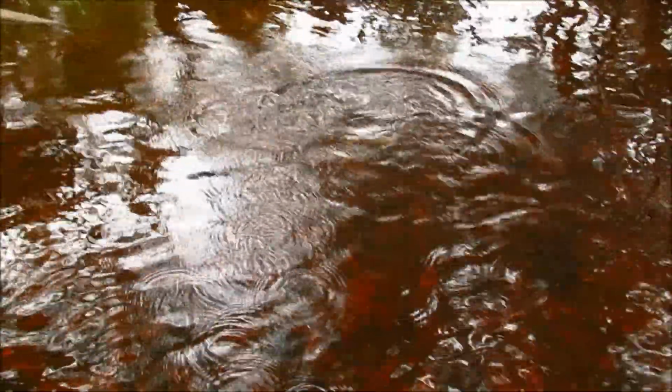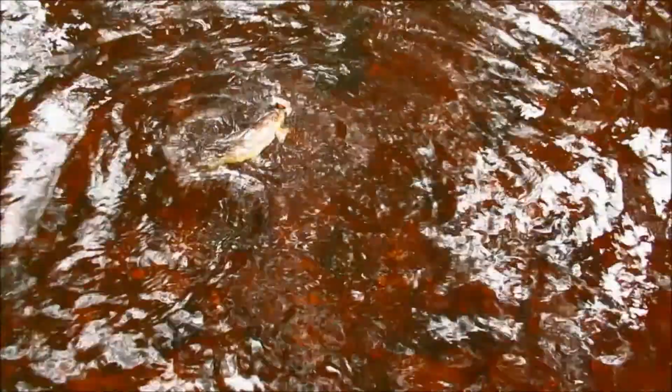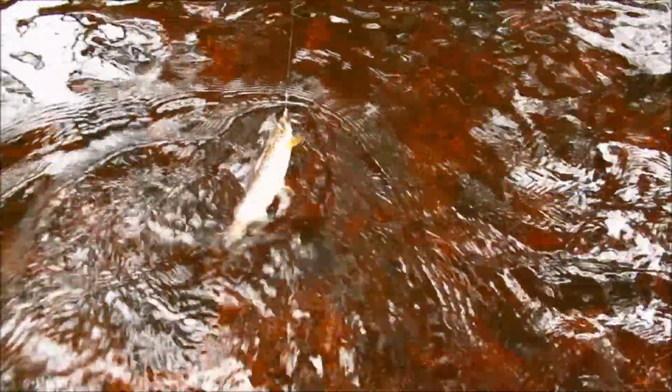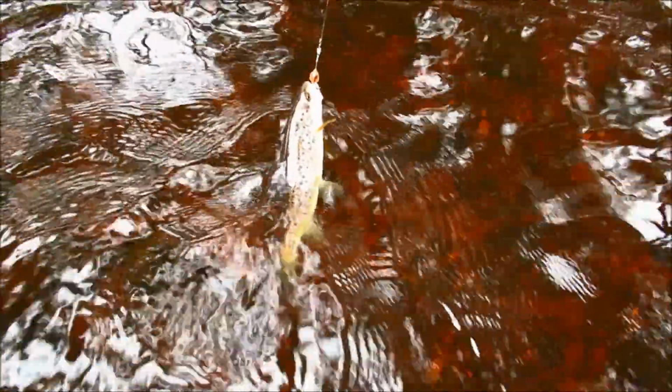And there we go, third cast, straight up into that riverbank there, a brown came out and grabbed the copper Aglia Mooch Noia. Well, it's not actually a Mooch Noia anymore because the little red tag's gone off the bottom, so I've just left it on there. It's like a plain Aglia, copper Aglia.